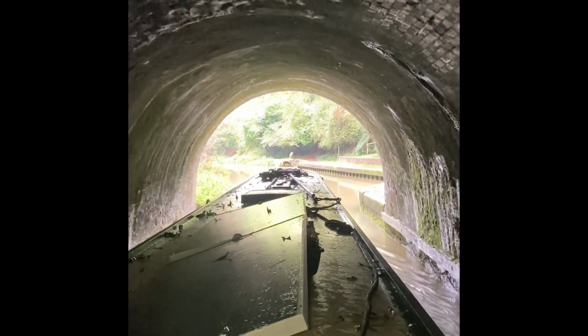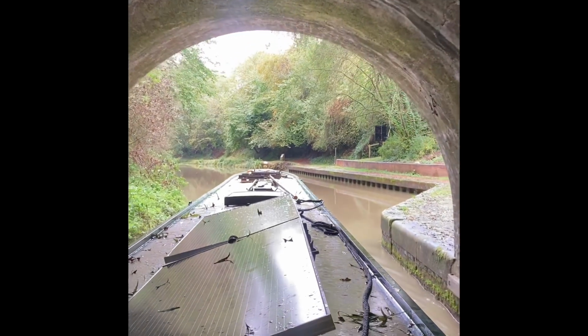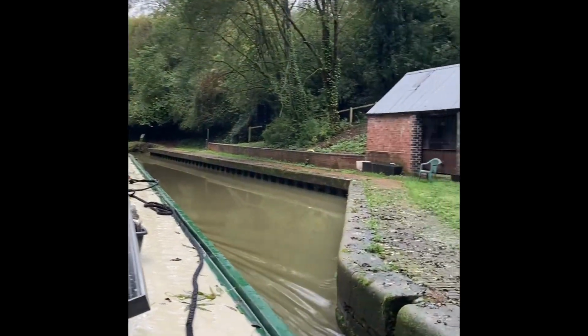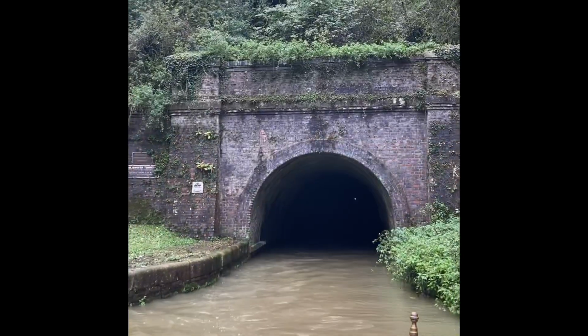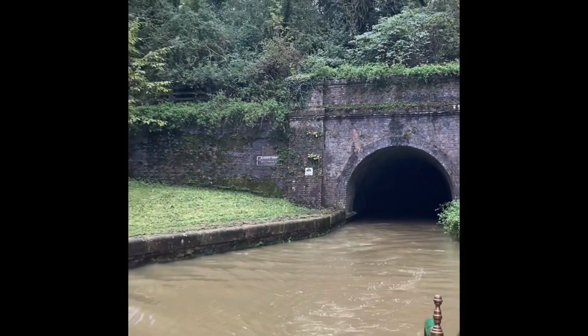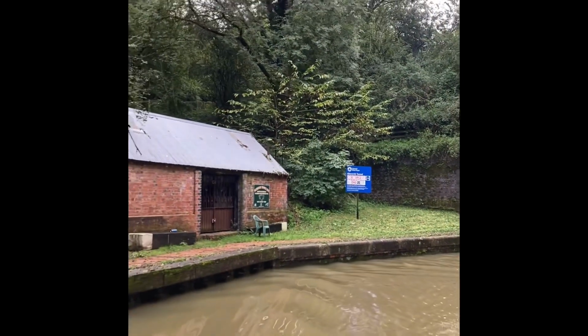Got a little bit wet, but I'll tell you what, a lovely adventure. Absolutely superb, I loved every minute of that. So that's really, really good. And this is the southern portal of the tunnel, there you go, which I've never been to. As I said, the southern portal. And we've got another boat that's behind us as well. There you go, Blisworth Tunnel. So absolutely lovely. And Mike the navigator.